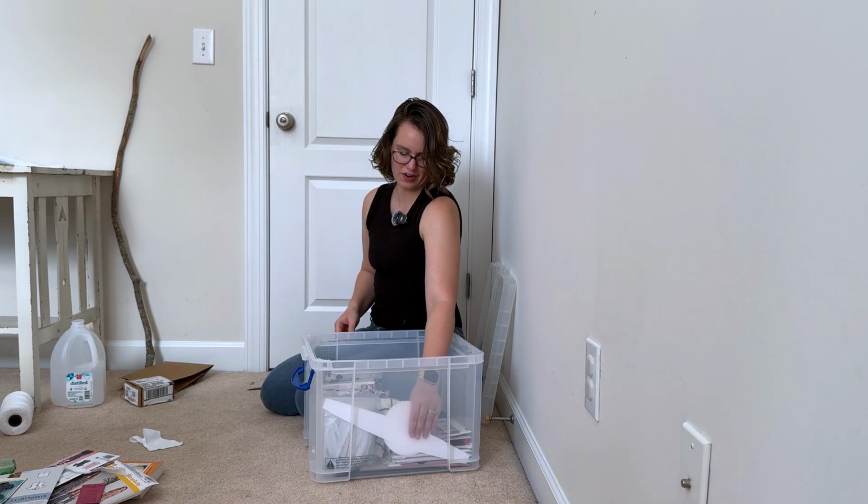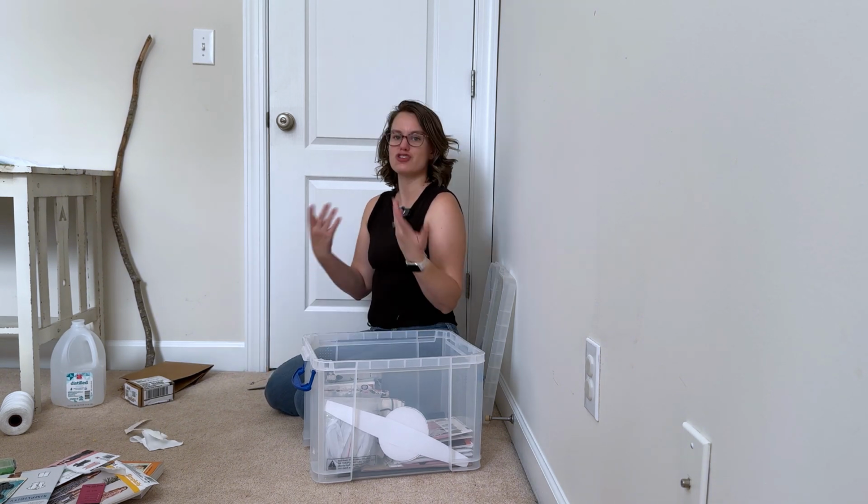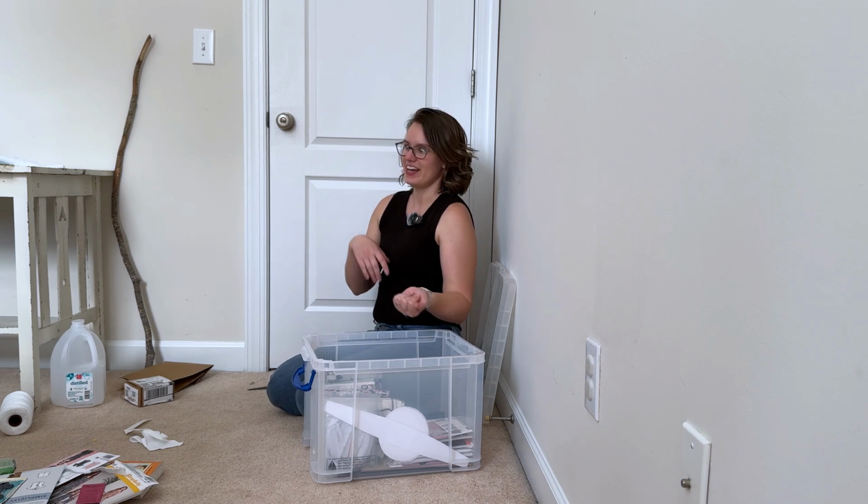I have worked at an alteration shop, but it is not my favorite way to sew. I do love constructing new stuff, not taking apart and then putting back together.